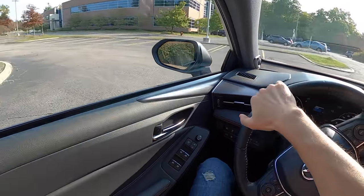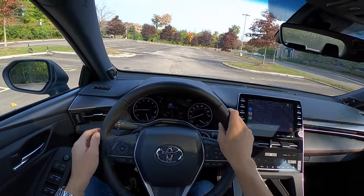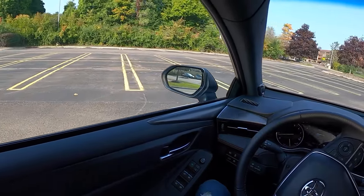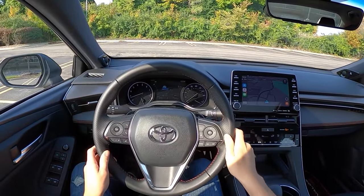It's good to see that Toyota is putting a little bit more emphasis on performance these days, and this Avalon does a pretty decent job, though I would like to see some more performance bits on their TRD products.